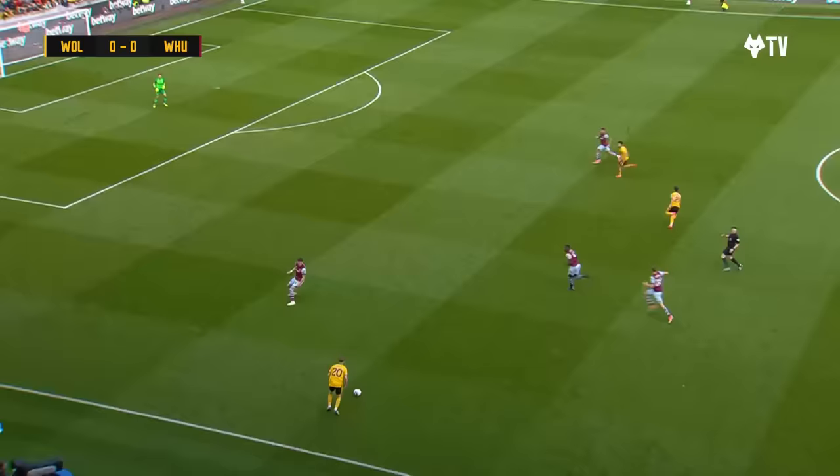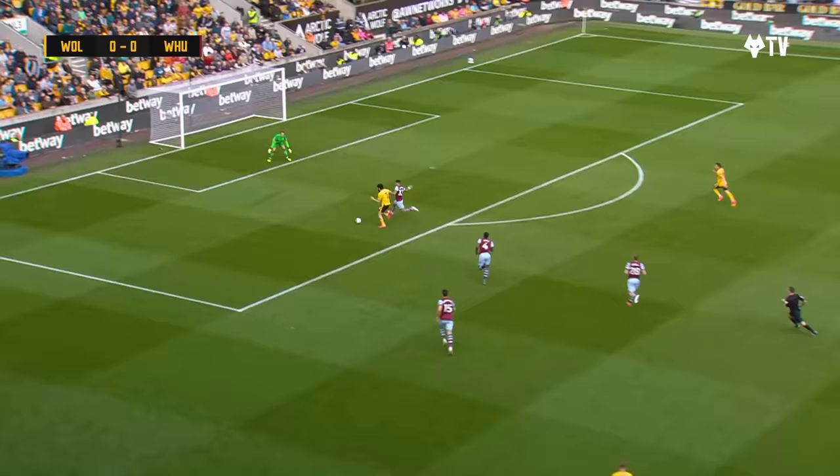Ait-Nouri making a break through the middle. Here is Rayan Ait-Nouri. Lovely run. Ait-Nouri brought down in the box. Yeah. That's a Wolves penalty.